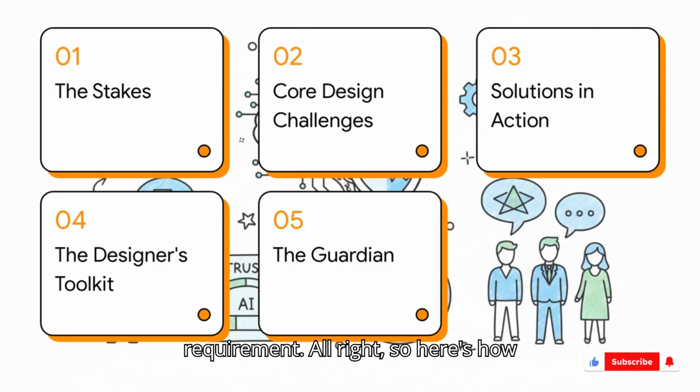All right, so here's how we're going to break it all down in this video. First, we'll dig a little deeper into the stakes. Then we'll look at the core challenges designers are facing. After that, we'll see some amazing solutions in action, check out the designer's toolkit, and finally, we'll talk about why these designers are becoming the essential guardians of this new AI world.